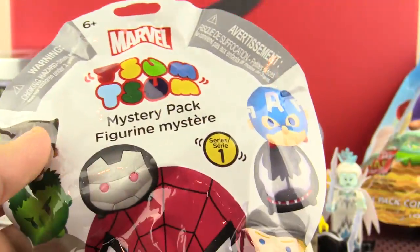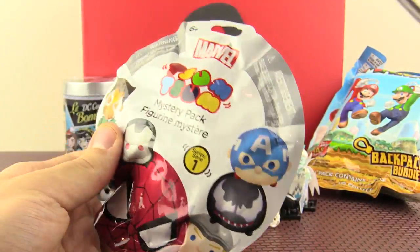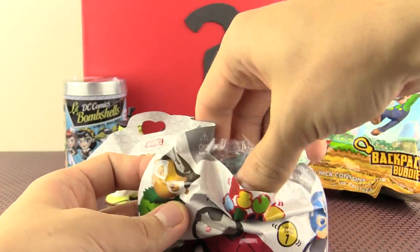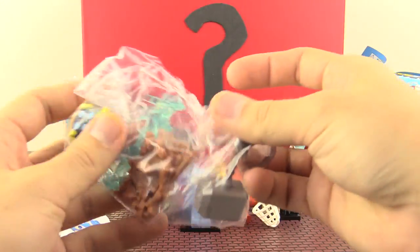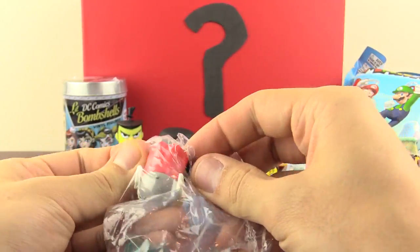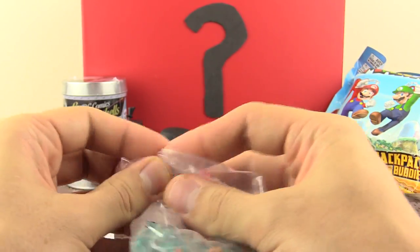All right, so is there a little tearing thing that we could use here? Nope, okay. Lucky scissors, please help us out. This thing looks like a Pokeball. It'd be perfect for a Pokeball mystery mini. Ooh, okay, we got Thor, not bad. Not one of the ones that I said I would want to get, but still pretty happy. I'm very interested to see what this one actually looks like.